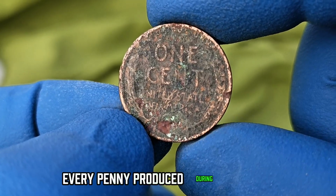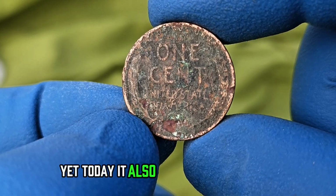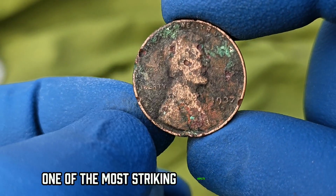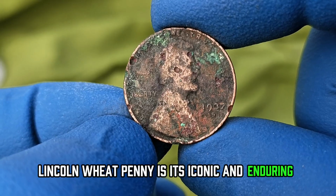Every penny produced during this time served a practical role in everyday commerce. Yet today it also stands as a tangible connection to a challenging yet transformative chapter of American history. One of the most striking aspects of the 1937 D Lincoln Wheat penny is its iconic and enduring design.